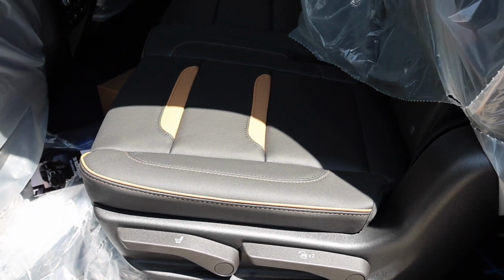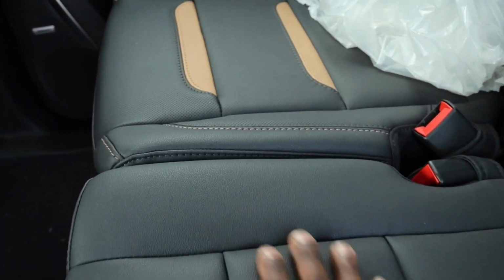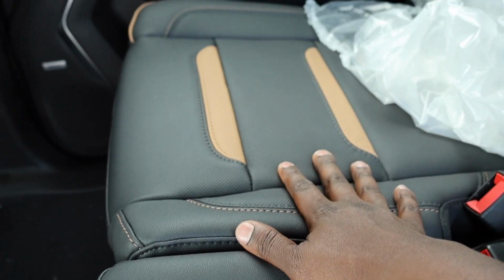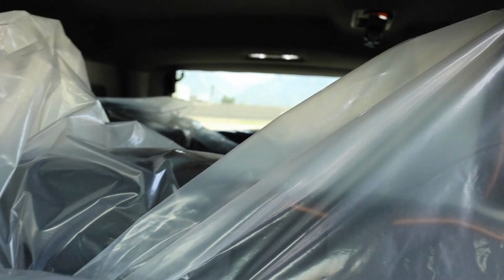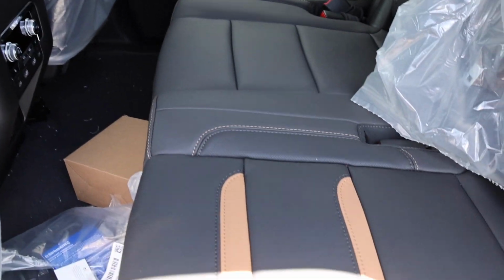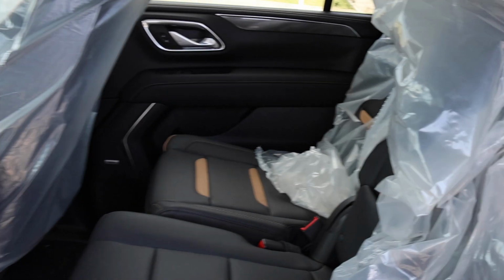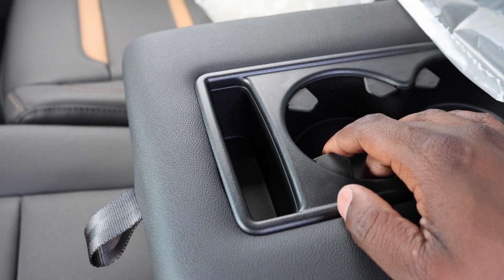Now, something that GM should consider for 2024 is separating this seat from the center one. You can pretty much see here on the passenger side, this seat is its own seat. If you want to run something long, but you still need 2 people to sit in the second row, that's pretty much useless because this all goes down as one seat, as you guys can see there. But nonetheless, you still have a center armrest right here with a place for a phone.